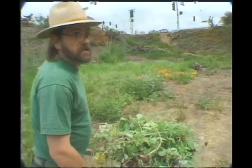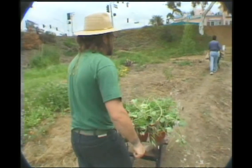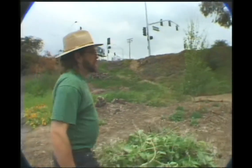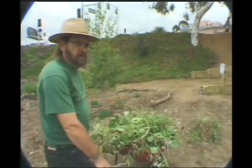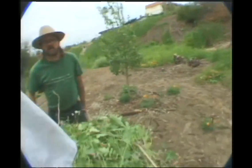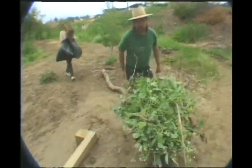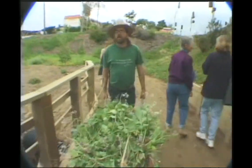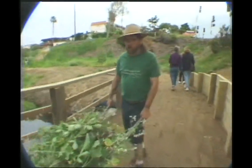And so this is environmental restoration in action. What we're doing is we're removing non-natives from the Cottonwood Creek area. Mostly radishes, castor beans, arundo. And we're taking it over to a composting space where we're composting. There's also a small earth fair going on. We're going to be planting some coastal live oaks a little bit later.